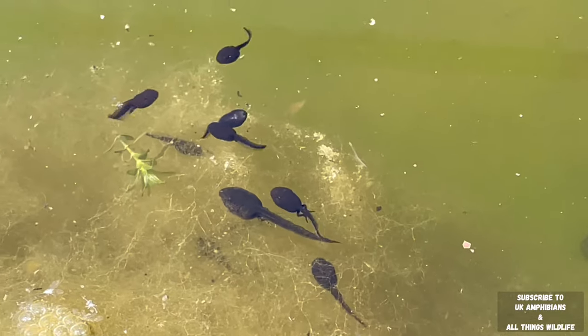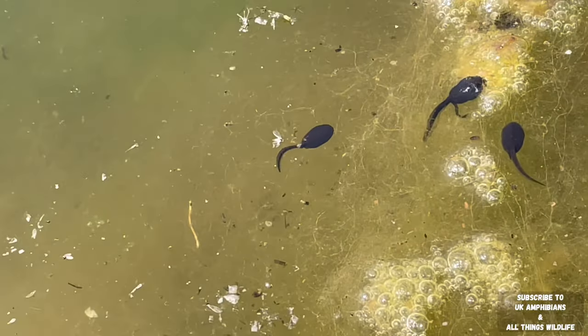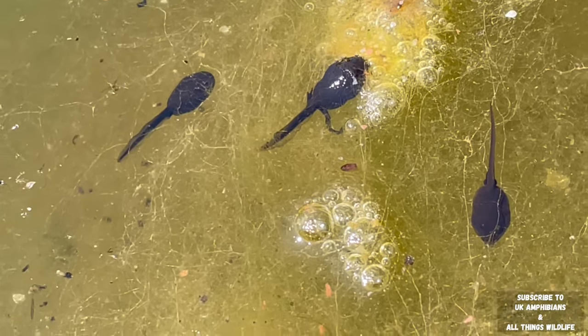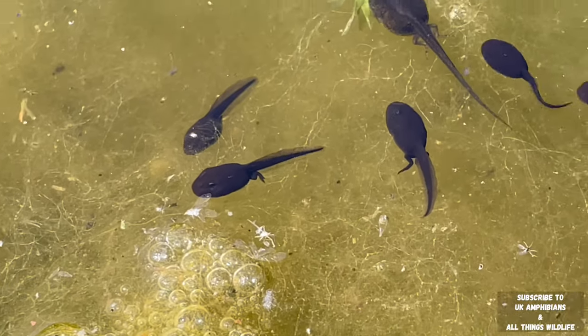If you look closely enough, a lot of the tadpoles are starting to get their back legs now. So as soon as they start getting their back legs, they quickly get their front legs. You can see this one on top of the algae, eating away on it, but soon it'll have its front legs and it'll be hopping off into the wildlife.